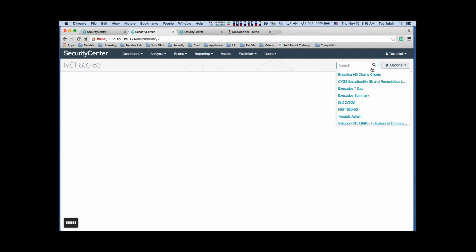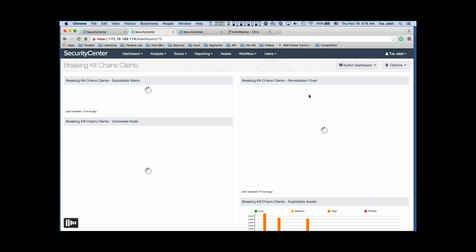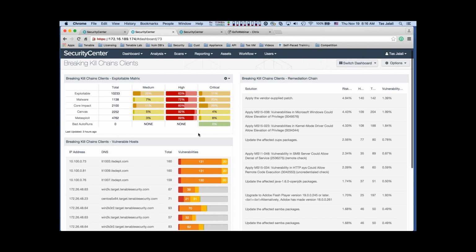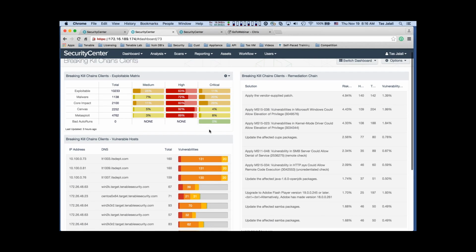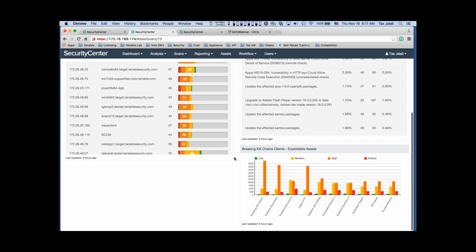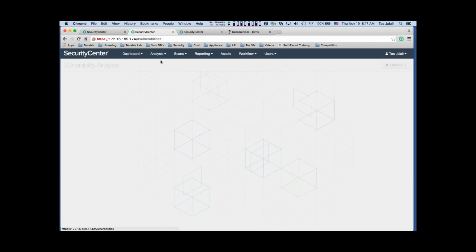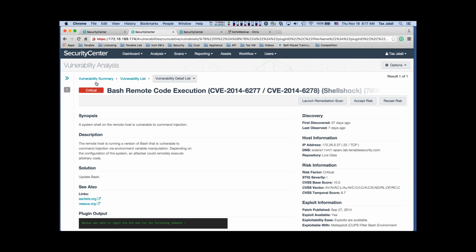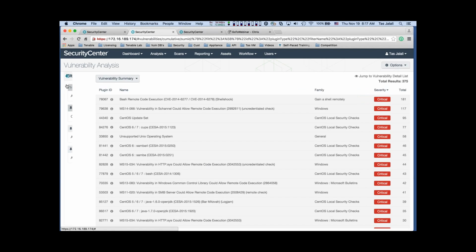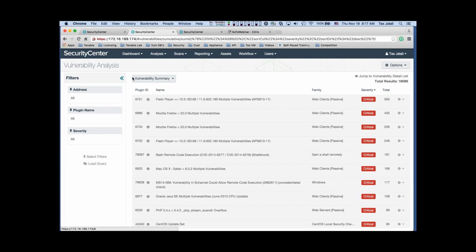And going back to the dashboard, one last thing I want to show you. As you can see, I got this breaking kill chain, what I was talking about, right? So you can really see what systems are being addressed, what is the problem on each system, and you can just simply click and figure out what's happening. Going to the next stage of analysis, which we talked about, let me remove this filter.